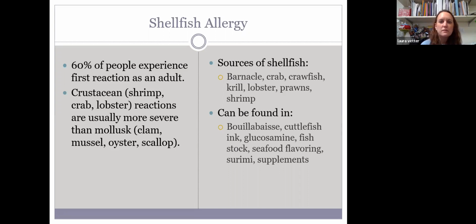Sources of shellfish are listed here. And again, it can also be found in other ways that we don't necessarily think of, such as glucosamine. Glucosamine chondroitin is a common supplement for bone health. And so thinking of our supplements, they can also have shellfish within them.